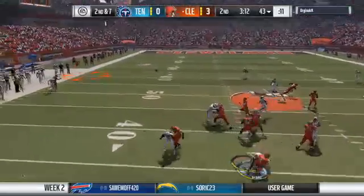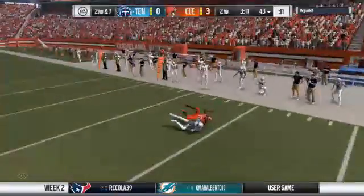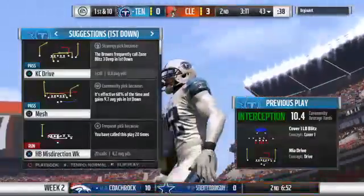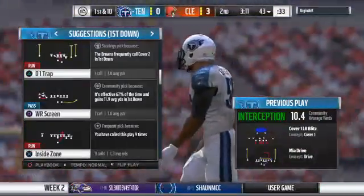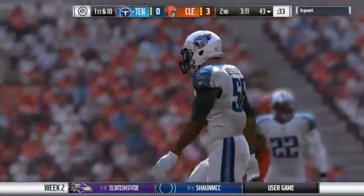On second down, here's Breeze. A fight for the football, and it's intercepted. Picked off here by Jimmy Smith. And the possession is theirs at their own 43-yard line. Out come the Titans now. And last drive, 3 and out.